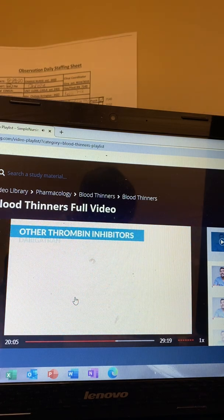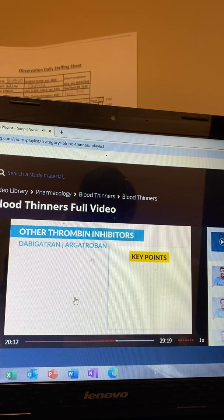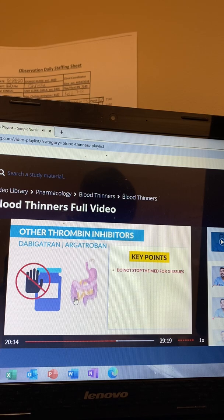Now the next drug is dabigatran, used to prevent clots in high-risk AFib patients. Now the key point here is do not stop taking the med for GI issues. This is considered a normal side effect. So yes, take the med even if the stomach hurts. And guys, just make sure we're not pooing out blood. Key term is black tarry stools.